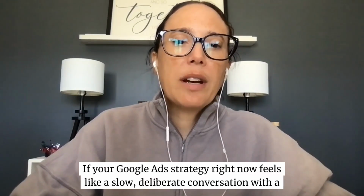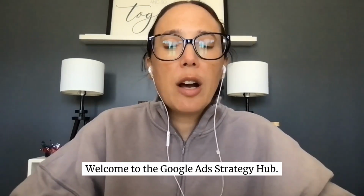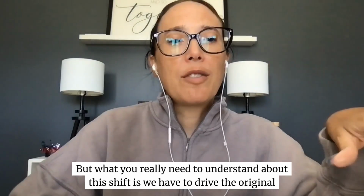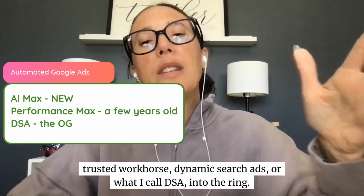If your Google Ads strategy right now feels like a slow, deliberate conversation with a customer, get ready. Welcome to the Google Ads Strategy Hub. Google has just handed you two different jet engines. We need to talk about the family, Performance Max and the newest player and the hot item in town, AI Max. But what you really need to understand about this shift is we have to drag the original trusted workhorse, dynamic search ads, or what I call DSA, into the ring.